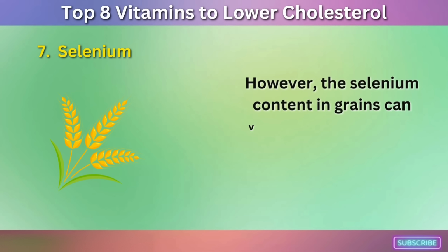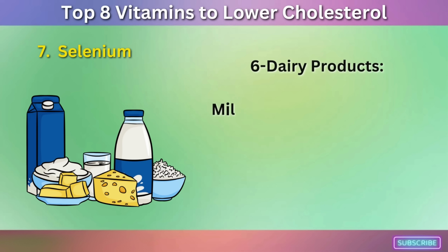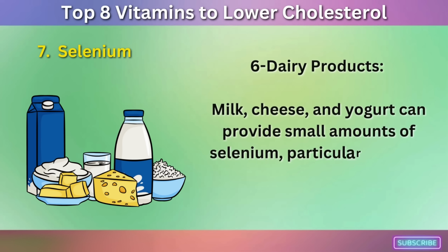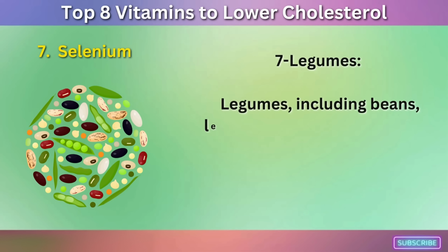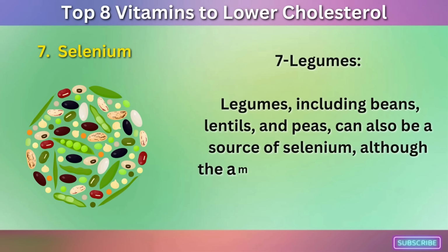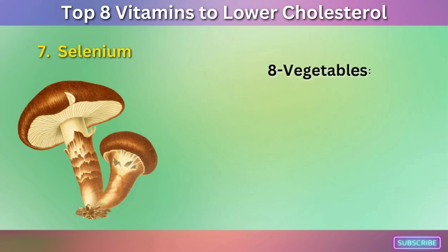However, the selenium content in grains can vary depending on the soil quality and processing methods. 6. Dairy products. Milk, cheese, and yogurt can provide small amounts of selenium, particularly if they come from animals raised on selenium-rich soils. 7. Legumes. Legumes, including beans, lentils, and peas, can also be a source of selenium, although the amount can vary depending on the type and processing.